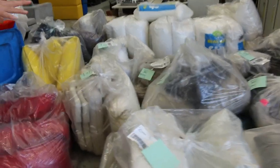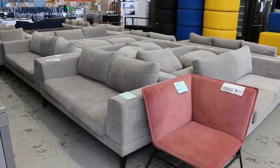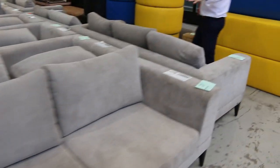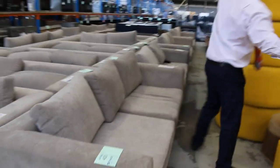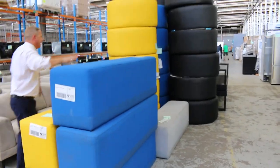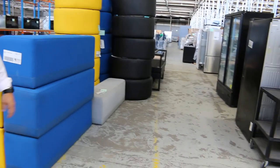Lots of bags of cushions there, bags of beanbag beans. If you have a look across this way, beautiful. Have a look at all of these beautiful lounge suites. There's heaps and heaps of two-seater couches and three-seater couches. Really nice looking gear. Mountains of ottomans, round and rectangular ottomans in all colours. So you've got yellow, blue, black. Really nice looking gear there. What else can I show you?